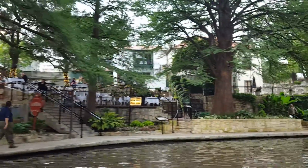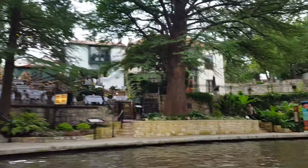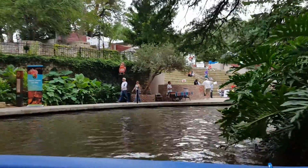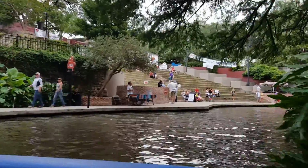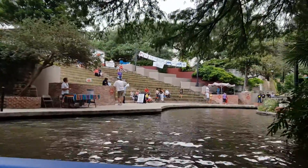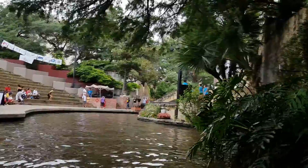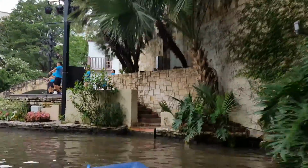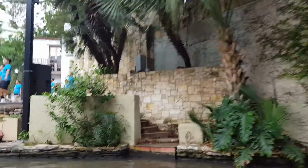Now we're entering the Arneson River Theater, with concerts, plays, and ballets. Sounds like they've got something going on tonight. Go check it out. I think this is a sound check or rehearsal for Fiesta Night on the river. So you can come check this out in about an hour. They'll be in full costume. They've been doing this performance since the 1950s here.